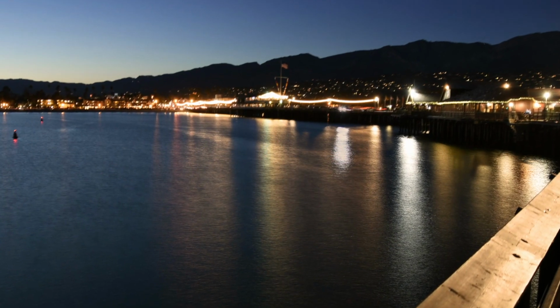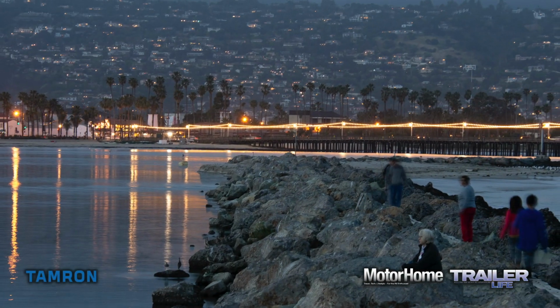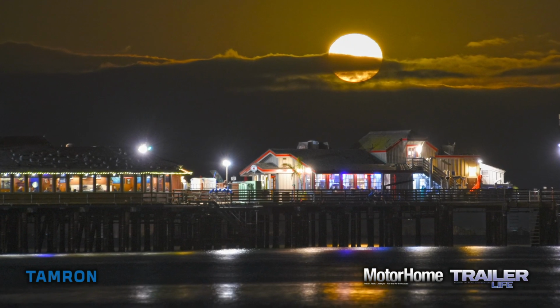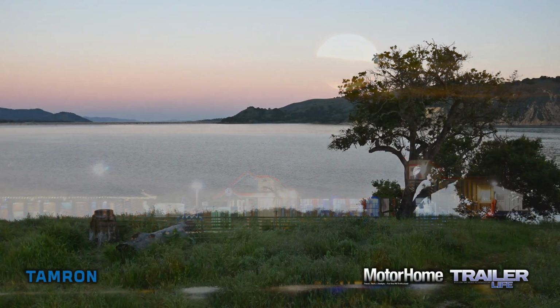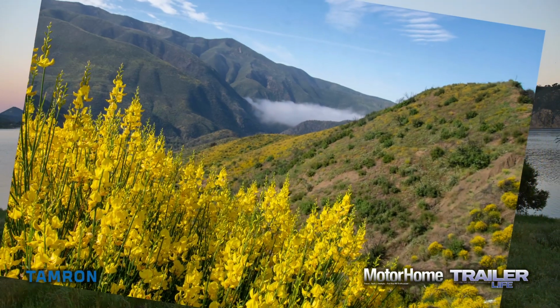While we landed at Cachuma Lake in the hills north of town, we actually made a beeline for Santa Barbara Harbor. The harbor lights, the restaurants, and the reflections made for an enchanting first evening on California's central coast. But hiking is one of the main attractions around Cachuma Lake, especially in the spring.